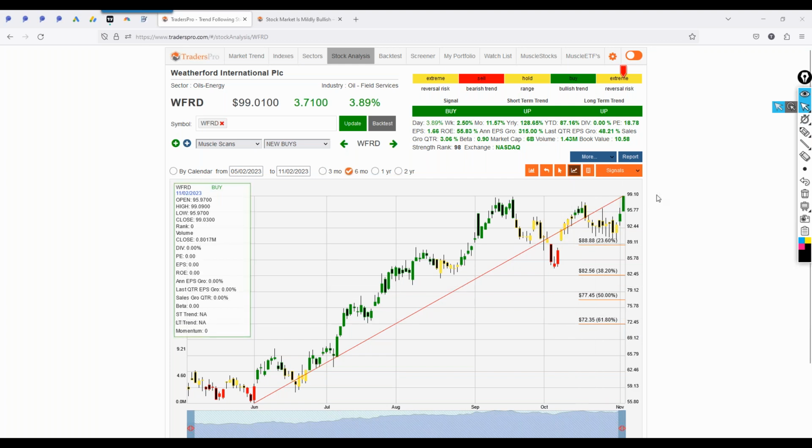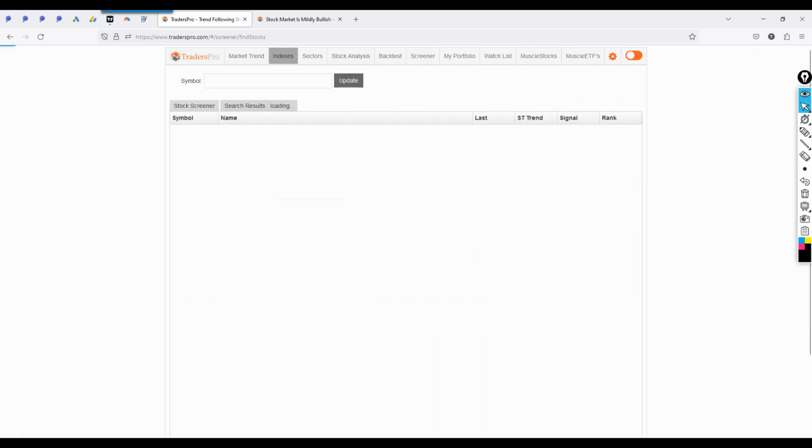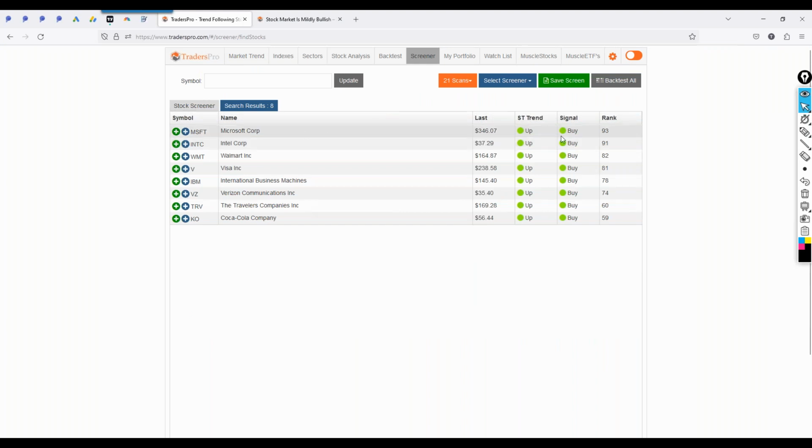This way, we're not having to overanalyze a whole lot on what we're buying and why, because that creates just too much analysis paralysis of should I buy Tesla, should I buy Apple, should I buy Microsoft? Those are the big names, right? You can certainly do that, and that's one of the strategies to add into a portfolio. You can go into the indexes and say, okay, there's 8 Dow stocks right now that are in uptrends. Are any of them above 90? Ideally, you want to be in stocks that are above 90 rank.